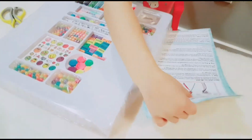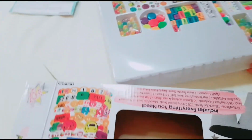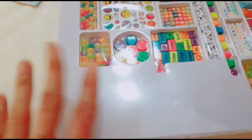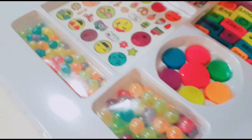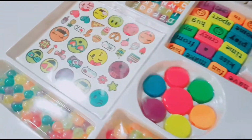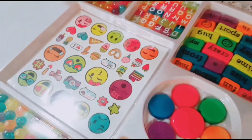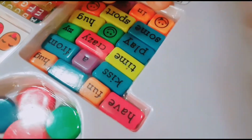Wow. Okay, guys. So here it is. Hailey, will you show them what's inside? So it's got a plastic cover, but it's okay, honey. We'll keep it on for now. So this is the circle beads and this too. This is the flat one, but it's the circle flat one. That's right. This is the emoji stickers. Those are so cute. I actually can see them. Yeah. This one is the words and there's faces.